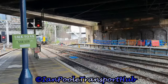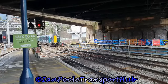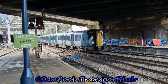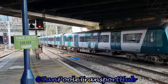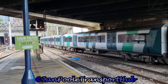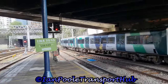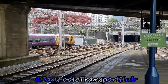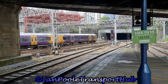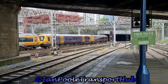Next train in is 350369, working the 1257 West Midlands Railway service from Wolverhampton to Walsall. And as that arrives, departing on the far side is 172007 and 170501, working the 1250 West Midlands Railway service to Hereford.